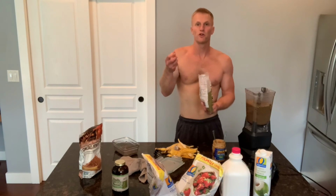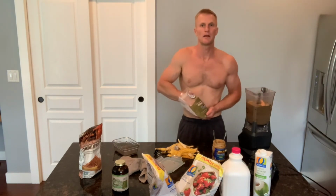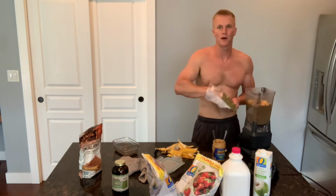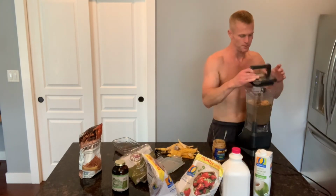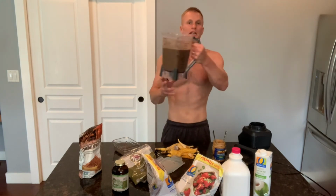Okay, I decided to add some frozen peaches too. I forgot that I still had peaches. So I'm gonna put about a cup of frozen peaches in there and finish blending that up. And there it is, made about 1.5 liters.